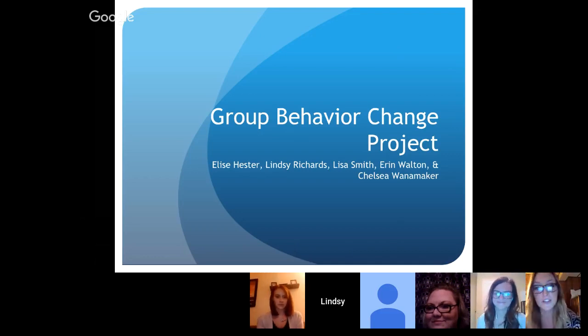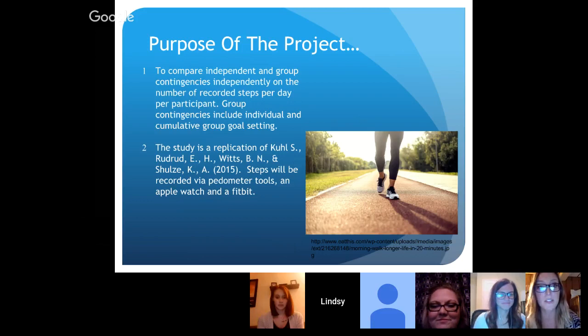The research study we chose to replicate was intended to investigate the effects of two interdependent group contingencies based on the number of pedometer recorded steps per day. The two groups were distinguished by an individual contingency and a cumulative group contingency. The study is titled Classroom-Based Interdependent Group Contingencies Increase Children's Physical Activity by Sarah Cole and colleagues.